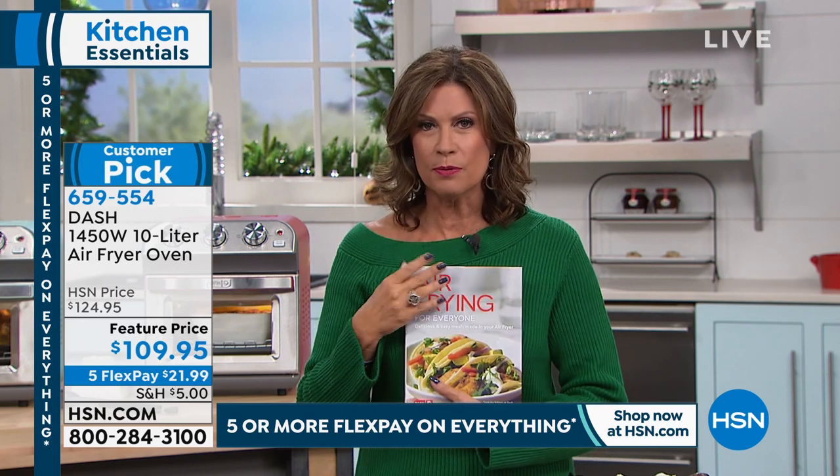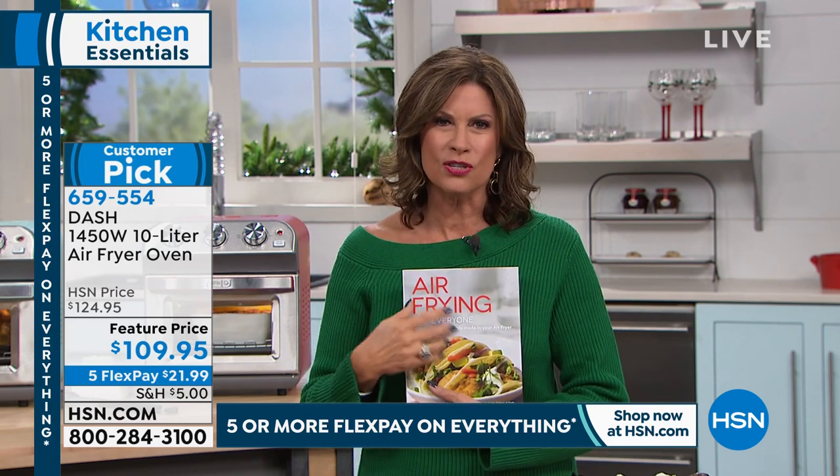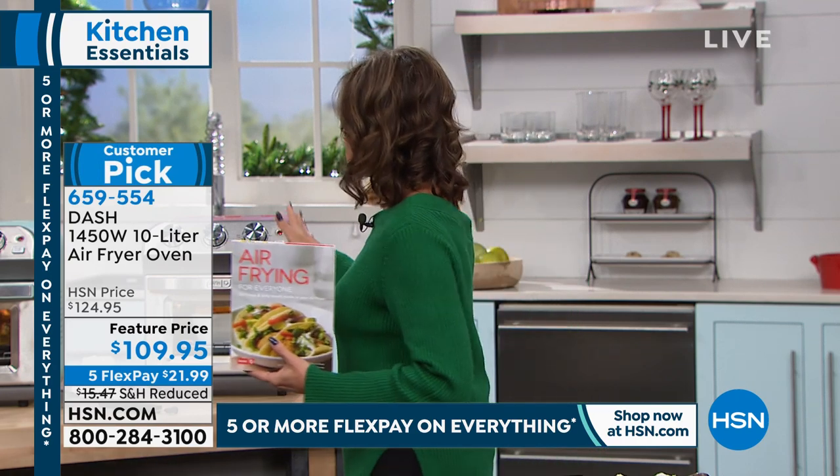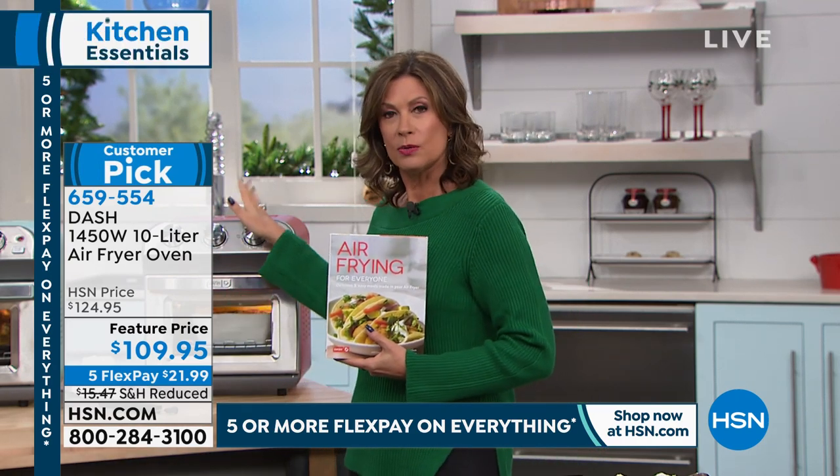I love this. I have bought it myself. We do have a cookbook that goes with it. You might want it just for inspiration. And because it's a different way of cooking, it will help you with some of the cook times. So we're gonna give you a tour of it. I just wanna show you the color choices first though, because we do have it available.